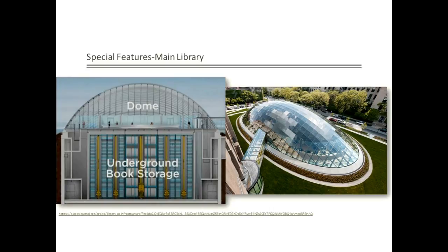Hi, I'm Karen, and I'm going to talk to you about some interesting features of the main branch of the Fairview Public Library. The first interesting feature is that we decided to have the main branch of our library built with an underground material storage facility. We modeled this facility after the Joe and Rita Mansueto Library in Chicago.